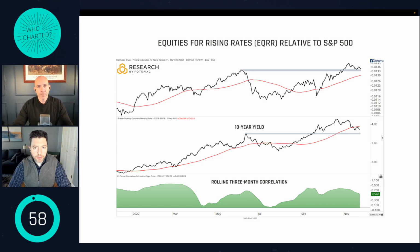First off the bat, shameless plug for our research product is an excerpt from our intermarket analysis note over the past week. This is a chart of equities for rising rates relative to the S&P 500, so relative performance, 10-year yield in the middle pane, and then rolling 3-month correlation in the bottom pane there.